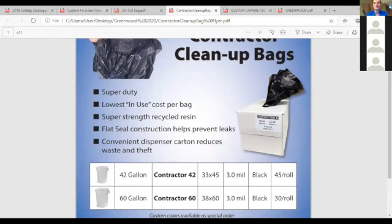So these are 3 mil thick, durable bags. You can throw nails, pieces of wood, construction debris into these bags. They'll hold up to 150 pounds of weight, which is significant. We make them in a 42-gallon size and a 60-gallon size. The big metal drums, the 60-gallon size would fit into those. And if you had 42-gallon brutes sitting around, you would go with the 42-gallon bag. They come in a convenient dispenser case that you can see on the screen here.